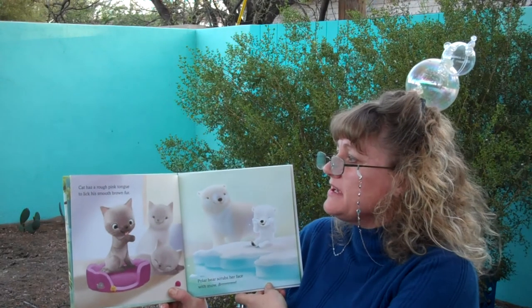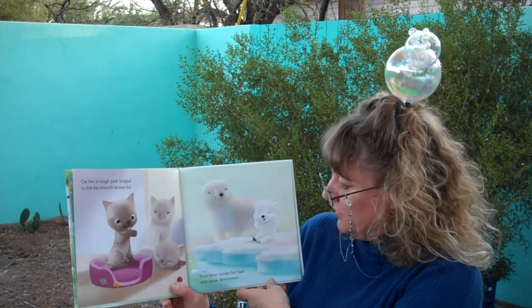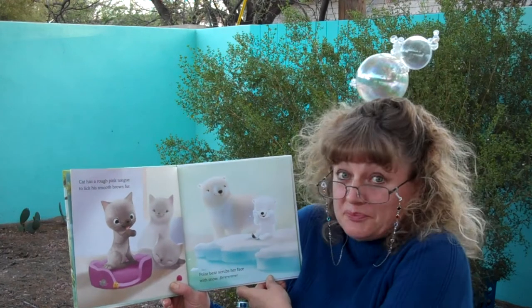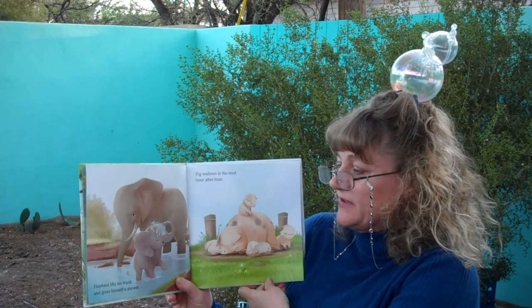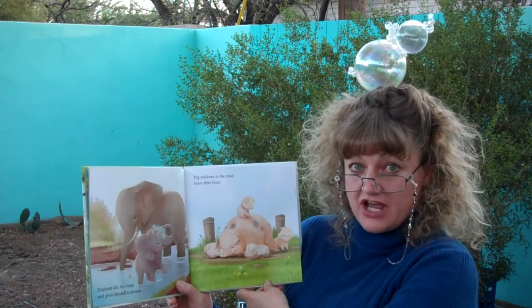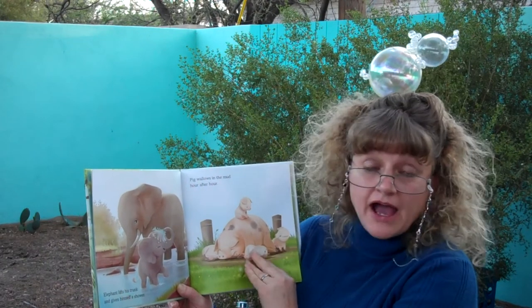Cat has a rough pink tongue to lick his smooth brown fur. Polar bear scrubs her face with snow. Brrr. Elephant lifts his trunk and gives himself a shower. Pig wallows in the mud hour after hour.